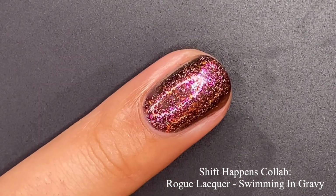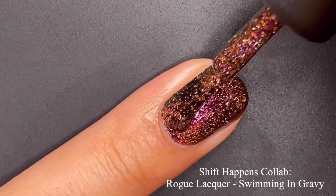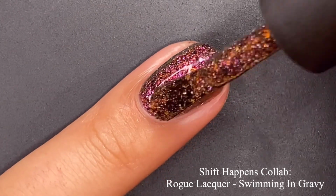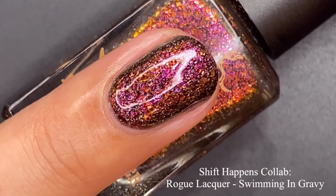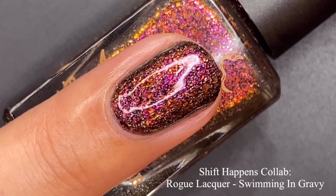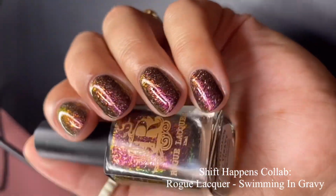That is just 1 coat, people. That is just 1 coat. Long, short nails, 2 coats is going to be perfect for you. This wasn't super thick. There is a lot going on in here, right? You have a jam-packed amount of flakies. You also have your hollow microflakes as well.